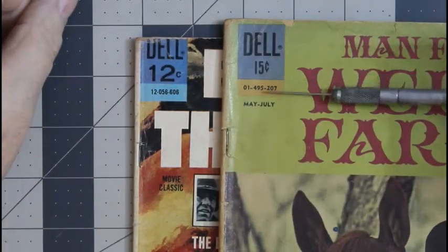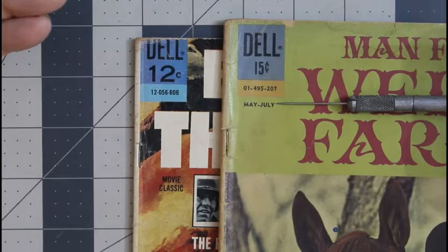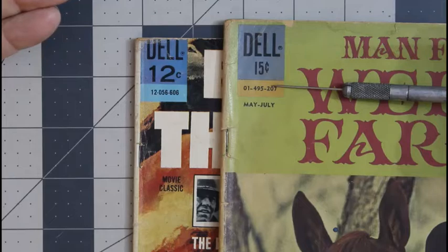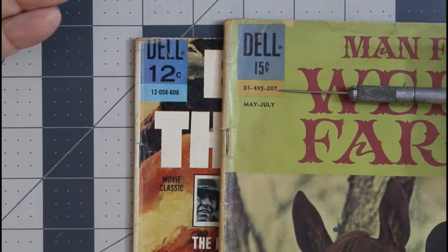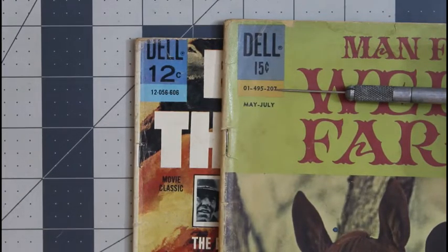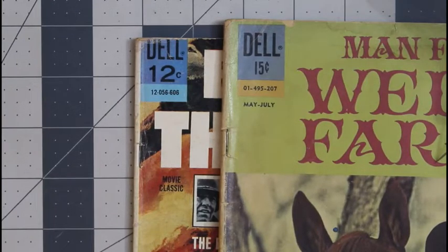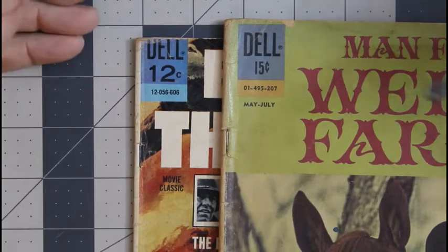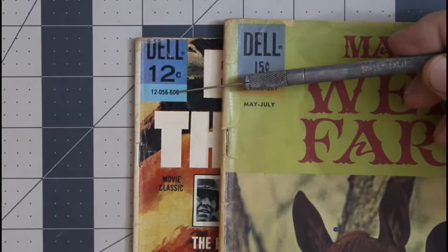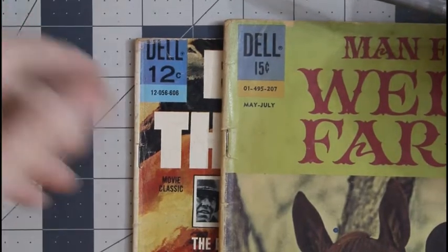Finally, we come to these last three numbers. These are the most important numbers, because this is going to tell you when the comic was published. The 2 represents the year, in this case, 1962. 07 is the month. It's not the publication month, it's the month that it was to be pulled off the shelf. So, July. This comic was supposed to be displayed from May to July. This one is a 6, so that would be June. So this was published in June of 1966. That's what it looks like.